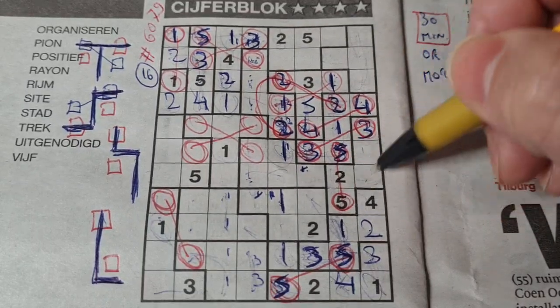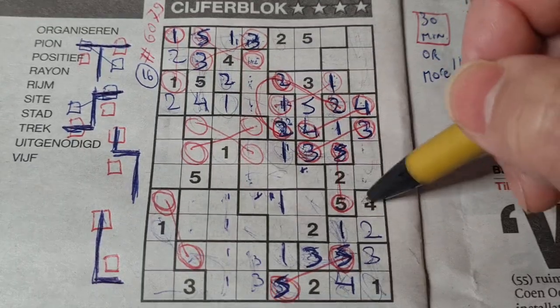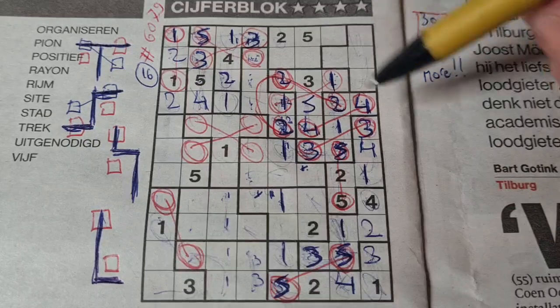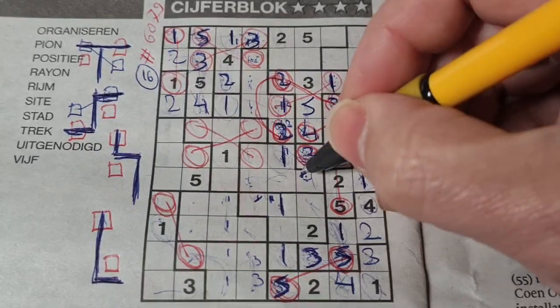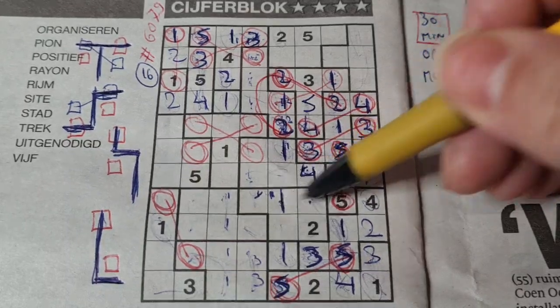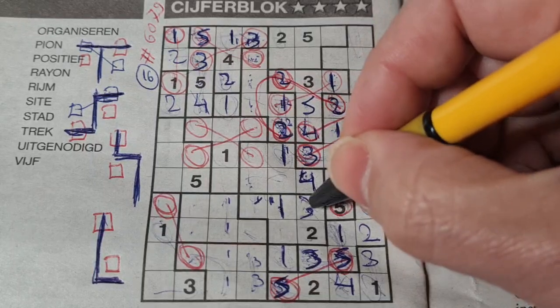2 numbers left in this area for numbers 1 and the 4. We have a 4 there, no 4 there. 4 should be here and a 1 goes there. Alright, I think this box should be a 4 because can be 1, can be 2, can be 3, should be 4, can be 5. Yes, definitely a 4. I think this box should be a 3 because can be 1, can be 2, should be a 3, can be 4, can be 5. Yes, definitely a 3.